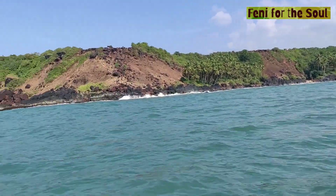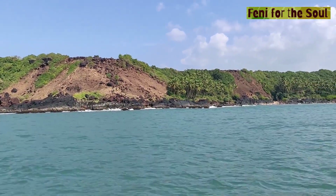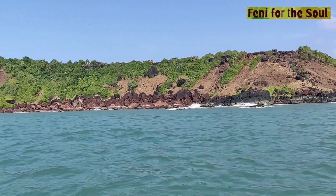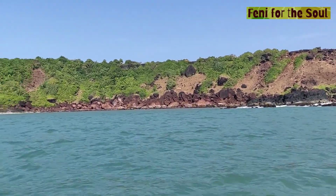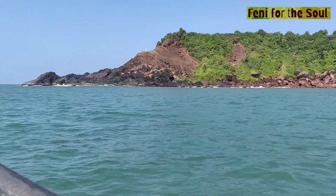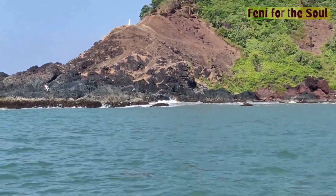And look at that lovely Bethul Fort. You can see the ramparts right on top. If you notice the rock formation, it must have been a very impressive fort in the medieval times for sure, when the Adil Shahi kings were ruling Goa before the Portuguese came. If I zoom in here, you'll see a small cross on top of that hillock, on the foothills of the fort.